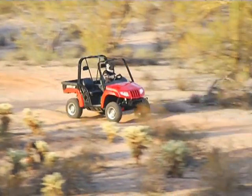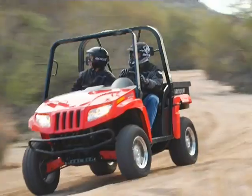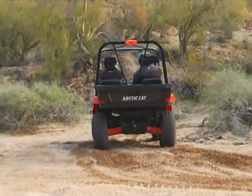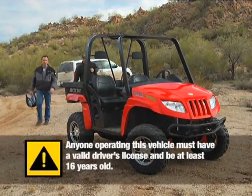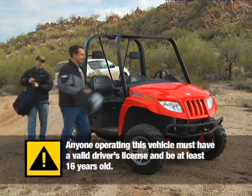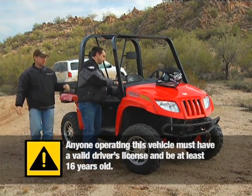The Prowler handles differently from other vehicles, such as motorcycles and cars, and your safety depends on how safely you operate this machine. Please make sure that anyone operating this vehicle has a valid driver's license and no one under the age of 16 years old operates this vehicle. Also, Arctic Cat recommends only appropriate-sized passengers ride in this vehicle.